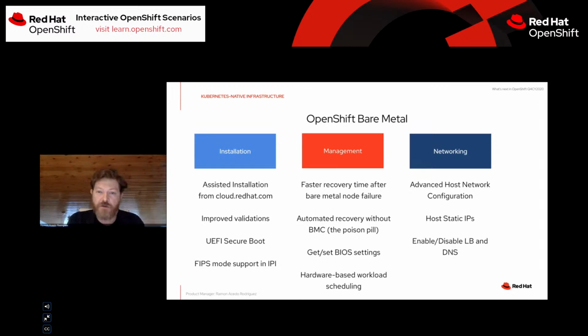Not everyone is going to have BMC, but they still want the nodes to be able to be recovered after failure, right? So we are doing this through a process we call the poison pill, right?